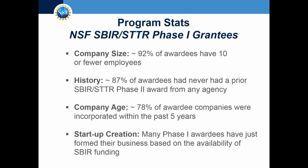And again, to support this, the age of the company: 78% of awardee companies were incorporated within the past 5 years. So again, a very new company. Many of them are actually creating their startup simply because they are able to apply for and receive SBIR funding. So the message behind this to you is that if you are thinking about starting a company and have an idea, this is probably your very best first place to send your proposal, because we're really looking for startups and for companies that have just been founded.